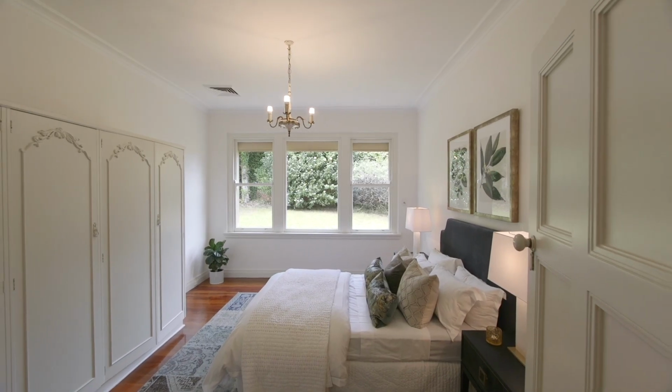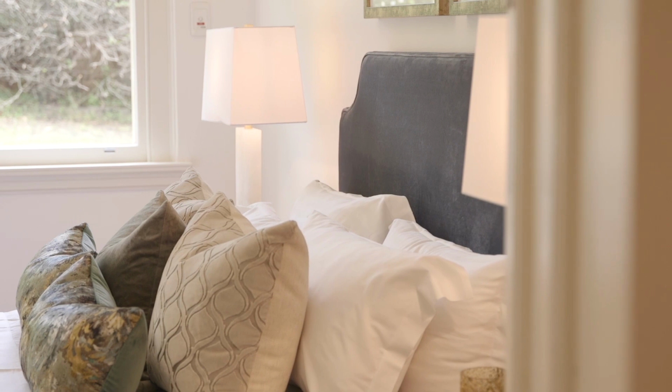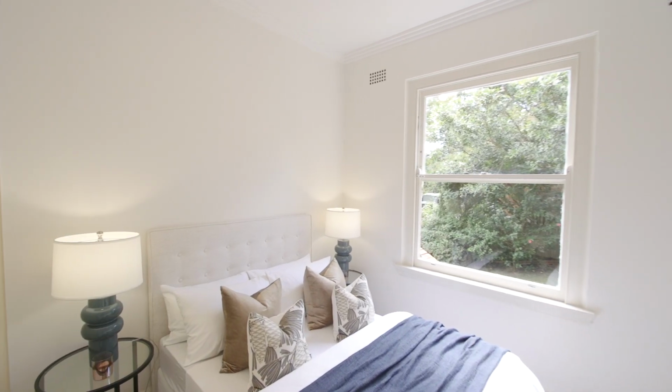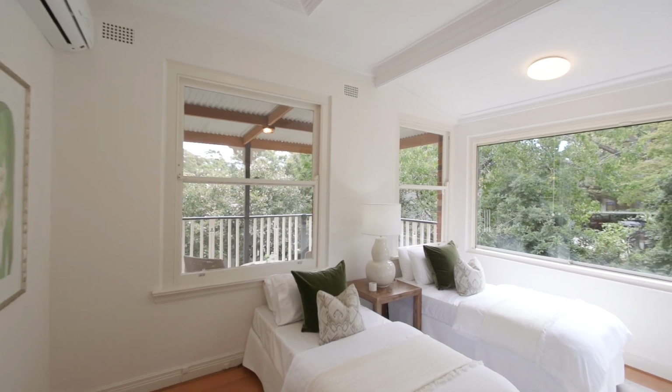Offering four spacious bedrooms on a single level, the living here is very comfortable, and with a prized northerly aspect, most of the rooms are bathed in sunlight.